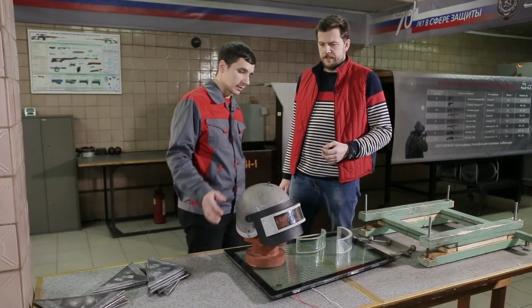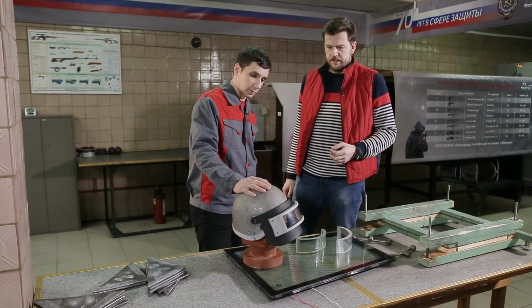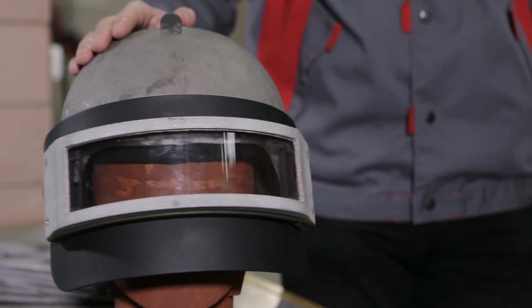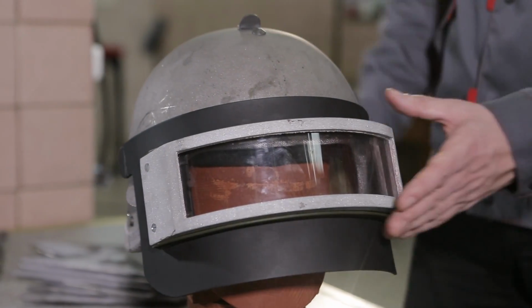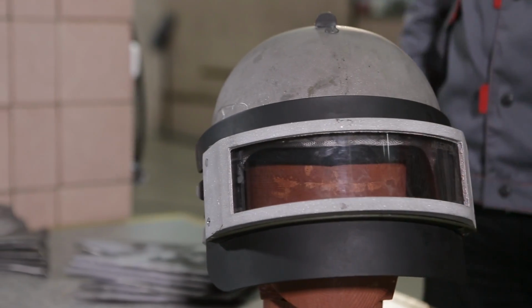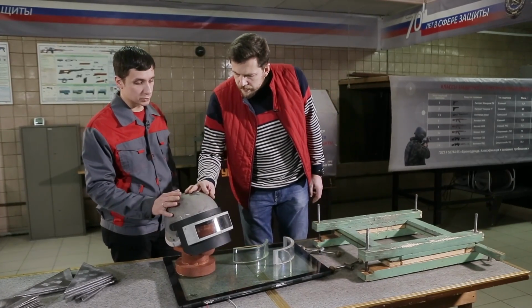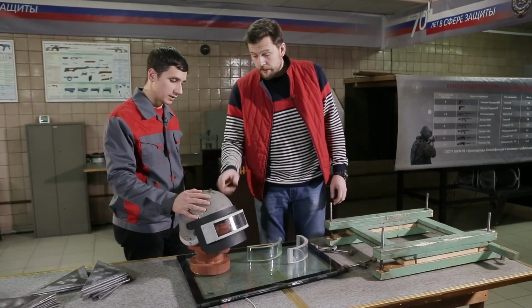This is a semi-finished RST helmet, the likes of which are phased in by the Ministry of Internal Affairs and are actually supplied to the Ministry of Internal Affairs and the National Guard. I call it semi-finished because it's not been painted yet, but it specifically shows what it's made of. That's titanium. Titanium, I thought so.